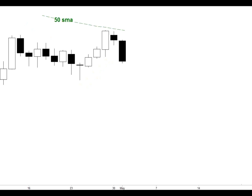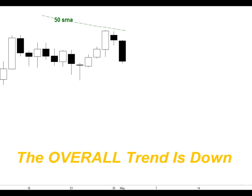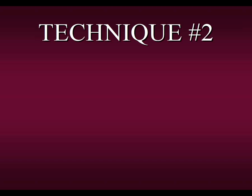We add a 50-period simple moving average, and we ask ourselves, where is price in relation to the 50-period simple moving average? If the majority of price is below, well, then the overall trend is down. You see how simple that is? But it's extremely, extremely powerful. And I'll show you some examples in just a few moments. All right, so now we have the overall trend. That's technique number 1 for capturing those momentum moves.